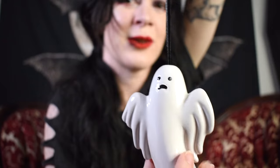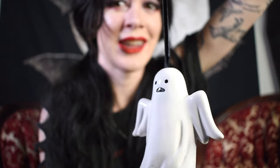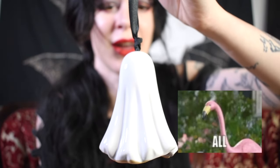Next up, I got this wind chime, which features three different ghosts. Some are happy, some are shocked, some are sad. I just thought this was the cutest thing ever. I cut off the price tag already, so I'll put in the price here of how much it originally was. So we have sad boy at the bottom, kind of okay guy in the middle, and then really happy boy at the top.